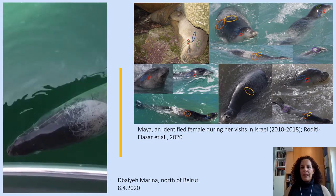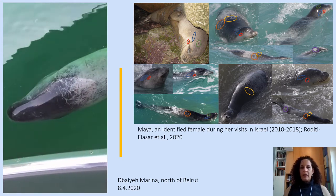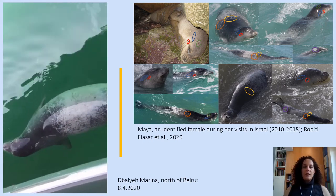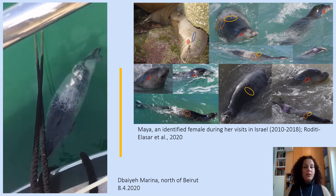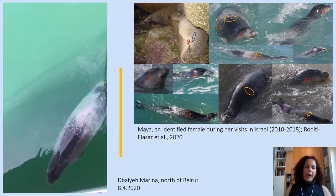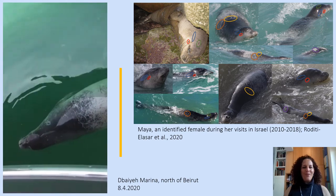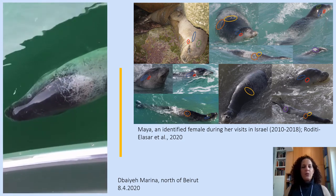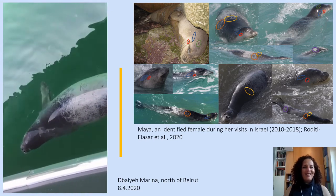On the right, you can see Maya, a female Mediterranean monk seal that was sighted in Israel at least 5 times since 2010. We marked all her scars, enabling us to identify her, and we did so in 2010, 2014, 15, 16, and 18. The video on the left was taken north of Beirut in 2020. Due to COVID, animals got closer to shore, and we were able to identify Maya by her scars, as you can see if you compare the scars on the right and the video itself. It was good news, since it was the first sighting of Maya after the big explosion in Beirut's port. So it was very exciting.